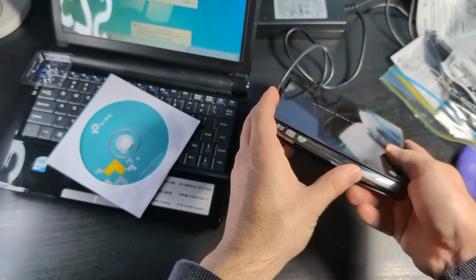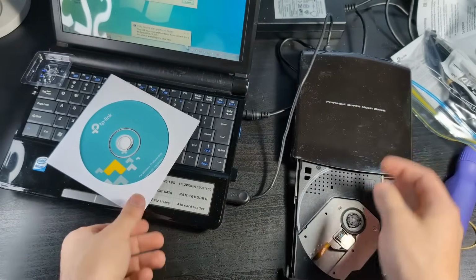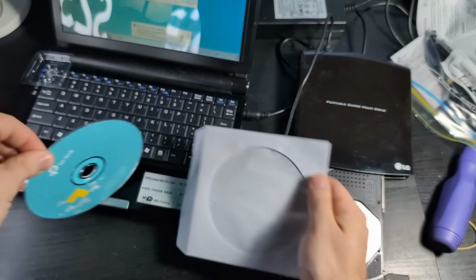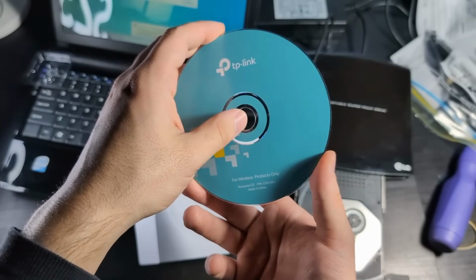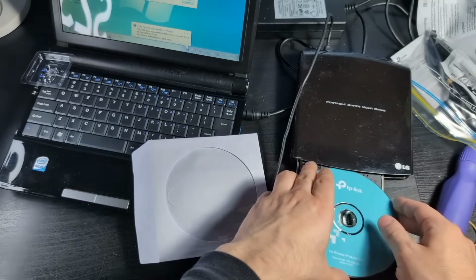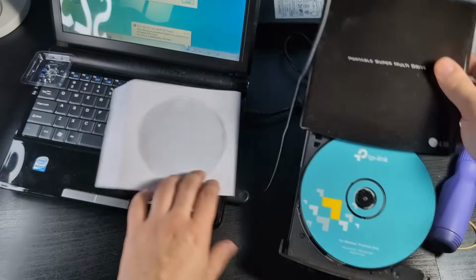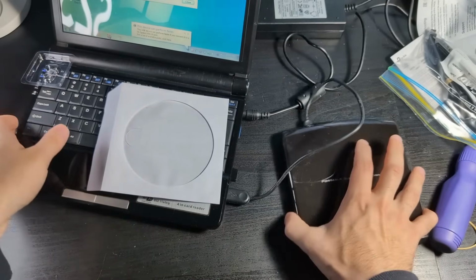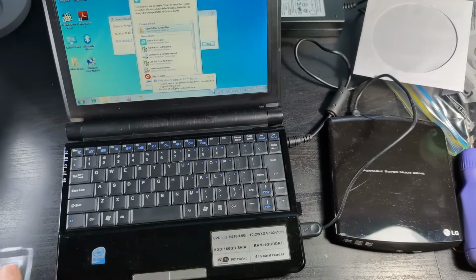So we just press this button. Ooh! And open she goes. Then we take the lovely, very nice looking TP-Link CD and we put it in here. We click it in. And that's how you do it. Exactly like that. This can perform fast if I plug it into a high-speed USB 2.0 port.